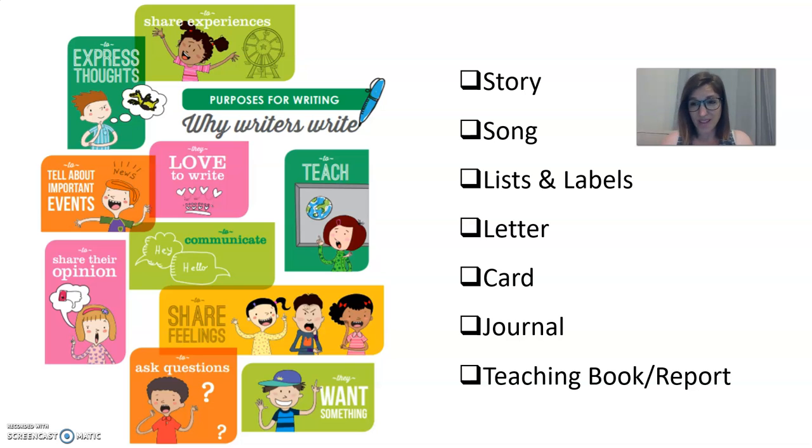I hope that lots of you have been doing that during this time. It's a really wonderful way to stay connected. I've gotten lots of letters and cards from my friends at school, and opening them always makes me feel really special.